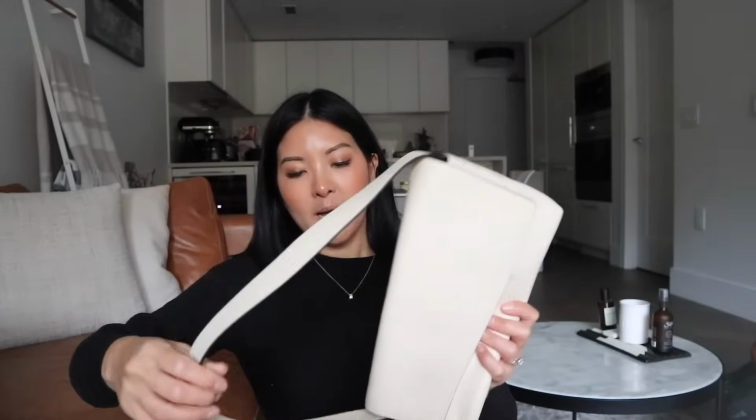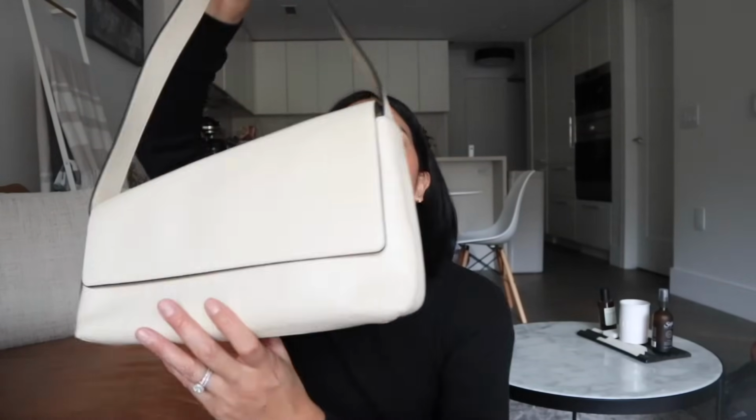And this one is by, I want to say Stowed. But this is the acute shoulder bag. So to me, this kind of gives a little bit of the Row vibes just because it's very minimal, but the quality is not going to be the same as the Row. This one is by Ateliers Auguste.